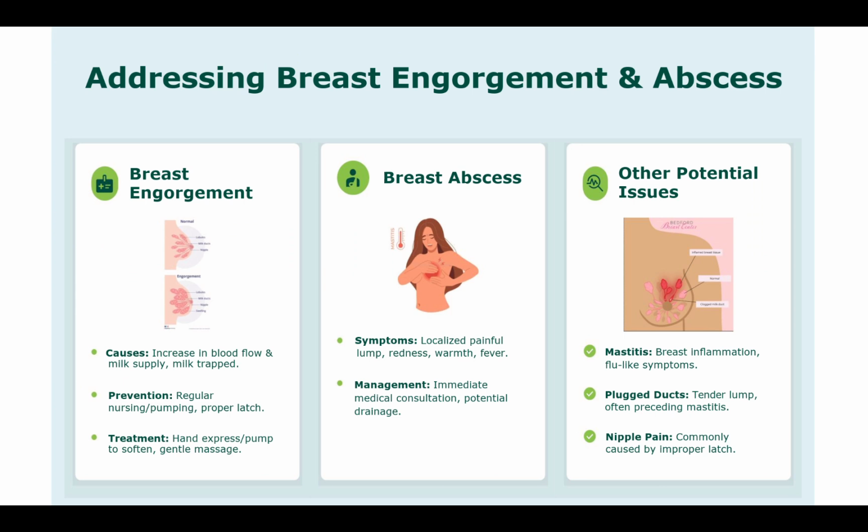Prevention is proactive. Offer support to all mothers right after delivery, ensure deep latch from the start, and promote on demand unrestricted feeding. Aim for 8 to 12 times in 24 hours.